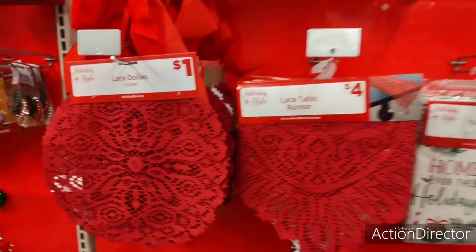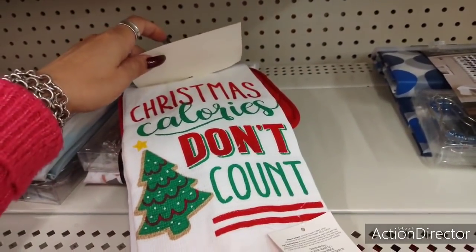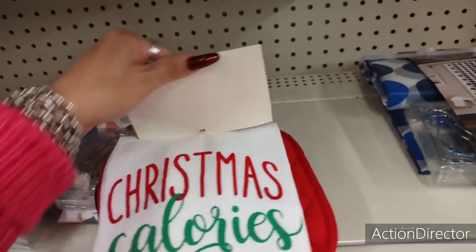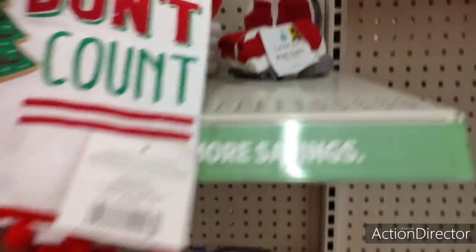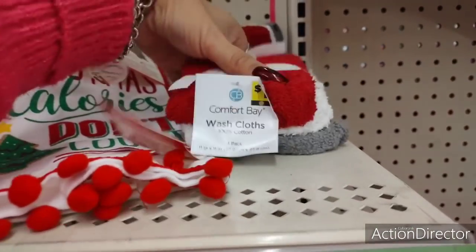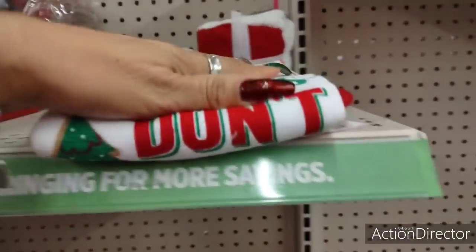They also have their cute little directions, sugar cookies, and it says Christmas calories don't count, and it does come with the cute little pot holder. And I'm trying to get a price for you, but I'm not seeing it. I just found this kind of on its own. They have little finger towels, $1, 4-pack, so basically 25 cents each. I wish I could find these. I'm going to have to look for them really quick, but these are cute. Let's see how much the price is. We'll check out and see how much the price is.